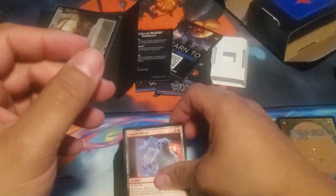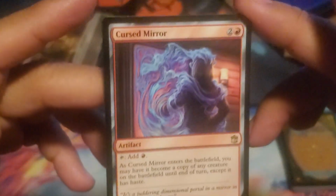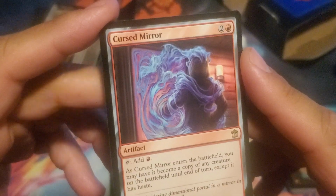So you can get rid of something, but you might accidentally give your opponent something. Good reprint, good reprint. Cursed Mirror, is this a reprint? Artifact, taps for red. As Cursed Mirror enters the battlefield, you may have it become a copy of any creature on the battlefield until end of turn, except it has haste.